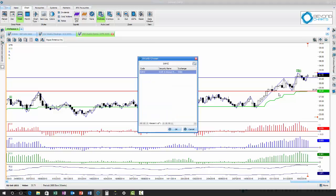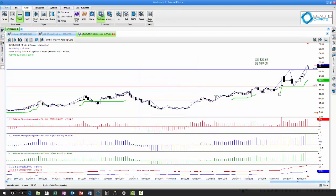SWHC, Smith & Wesson. There we go. It took a little while. This, the first time that this appeared in the watch list was on this particular candle there, so way back in January. And since then, despite January's weakness, this has continued to move up further and further and further. So a pretty good sign for this stock. A lot of nice white candles through there, breaking out the previous week. Last week giving us another higher close, and as a result dragging the 3 ATR upwards as well.